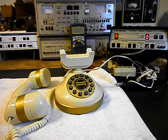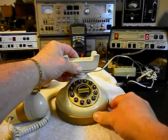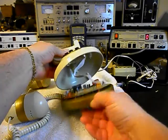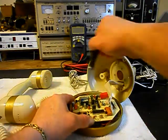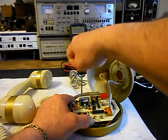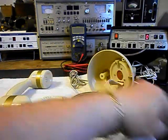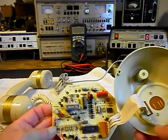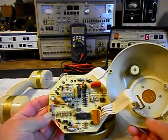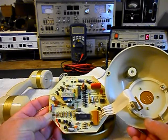And we want to show you the inside of this telephone. I have it apart. I have one screw left in it because we have to be able to line everything up so that the hook switch would have worked when we were testing it out. Give you a look at the PC board. So that's going to have to be removed.